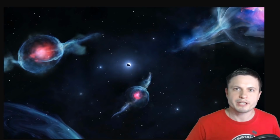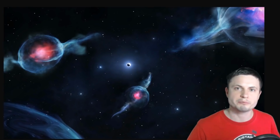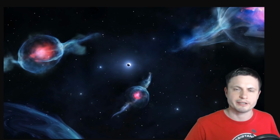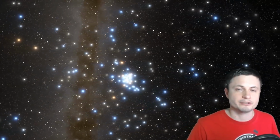This beautiful picture created by Jakub Glos of UCLA kind of shows us what these objects might look like, at least what we think they look like. But what exactly are they? Well, if you look at the center of our galaxy, you'll discover a really extreme environment. There's a lot of things happening here, a lot of them are extremely energetic, and a lot of life would probably not survive here for a very long time.